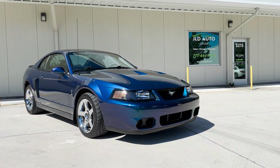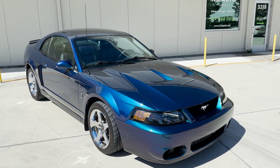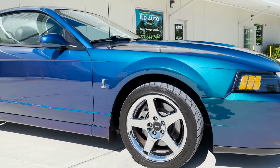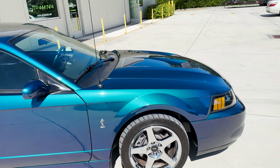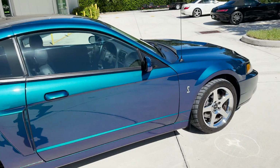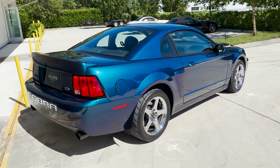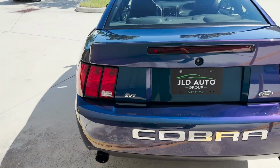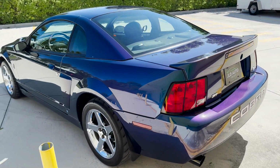New into inventory at JLD Auto Group is this 2004 Ford SVT Cobra Coupe. This example is quite obviously a Mystichrome Cobra, as it wears the Mystichrome Clearcoat Exterior Paint over a dark charcoal and Mystichrome duotone interior. So yes, the seat inserts do generally match the exterior paint of this car. This is one of 515 Mystichrome Cobra Coupes produced, and this one has right around 10,000 miles on the odometer.